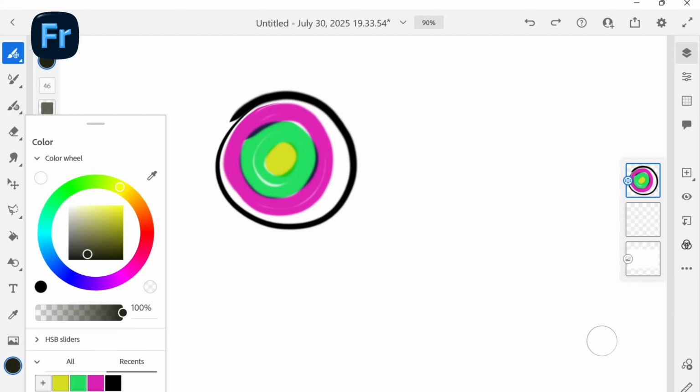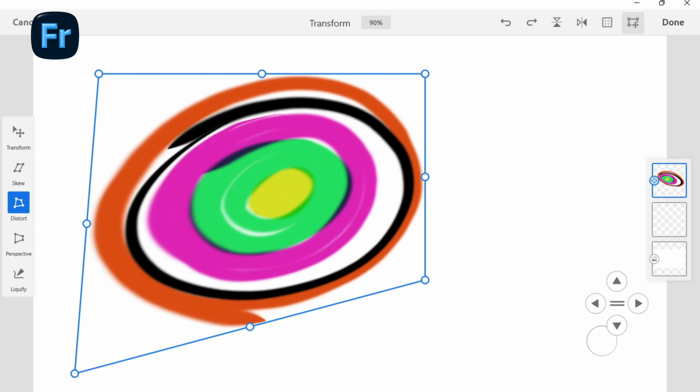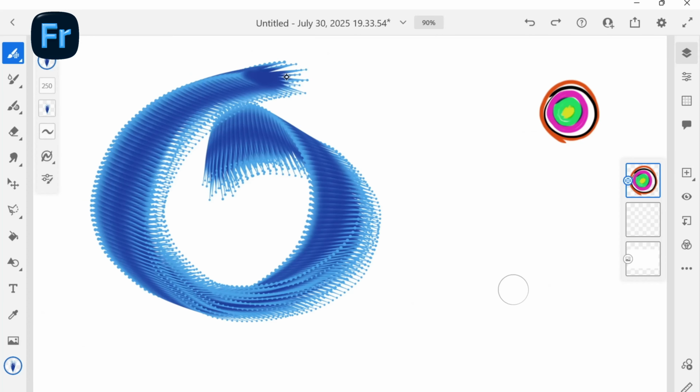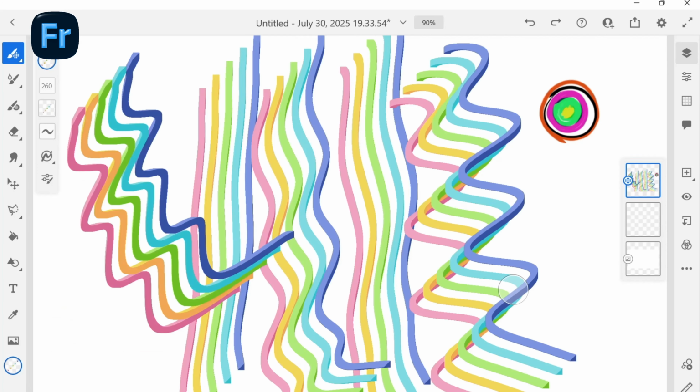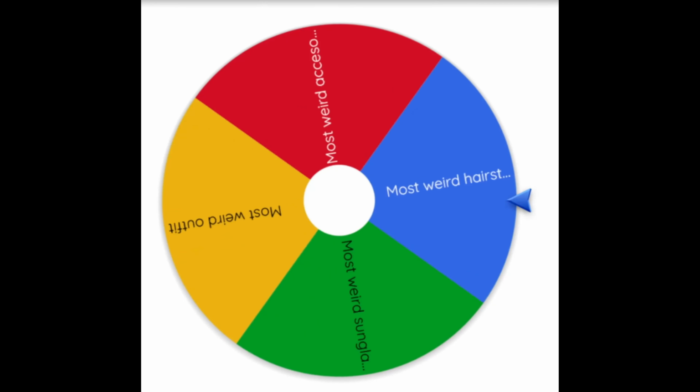Let's try a few effects. Maybe blur or liquefy. Now testing liquefy. Hey, that's cool. There's warp, smooth, reconstruct. It's fun to mess around with. Plenty of room to mess around, actually. Time for a wheel spin. Let me see what to draw next.